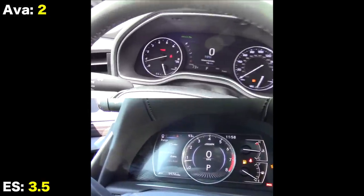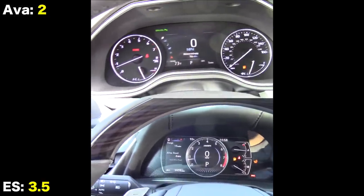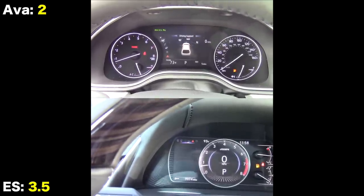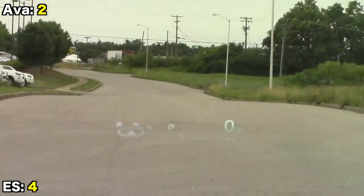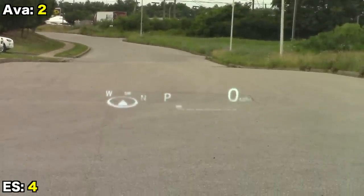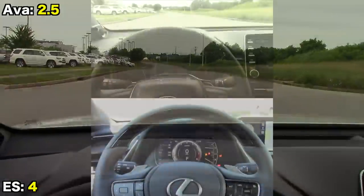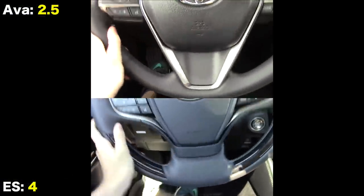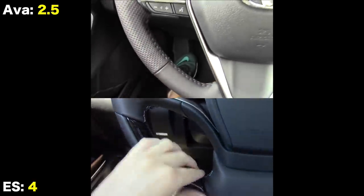Moving over here to the gauges, they both have center displays. The Avalon's a large traditional display, and the ES is a fancier full digital tach and speedo with a helper display. However, our Avalon has a 10-inch head-up display that would cost at least an additional $500 to get on the ES. Coming back to the steering wheels, both are leather wrapped, heated, and power adjusting, though the Lexus has much nicer leather, wood, and aluminum.